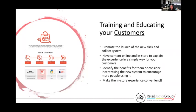And I guess it's not just the in-store experience, it's the consumer experience with your brand, making that convenient. So if shoppers aren't comfortable having their product delivered to their house, this is another option for them. And I wouldn't say it's for everyone. Not everyone will want to use click and collect, but if a good percentage of your customers are looking for this, you don't want to miss that opportunity for them to go to someone else who does offer it for them.